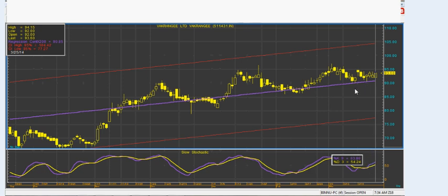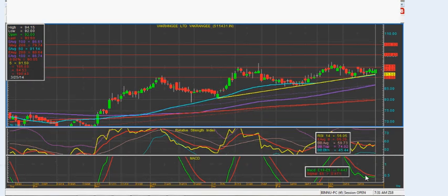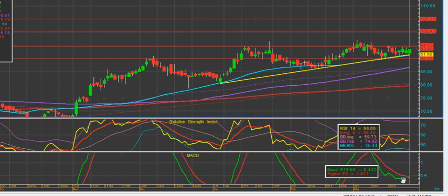In the regression channel studies, the stock is trading above the central regression line and could move towards the upper band at 104. The MACD is yet to cross over the signal line, and it could happen anytime soon. The MACD value is above zero. RSI is at 56 and showing a crossover above its moving average.